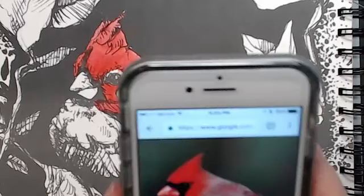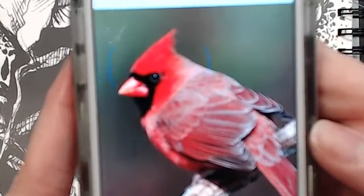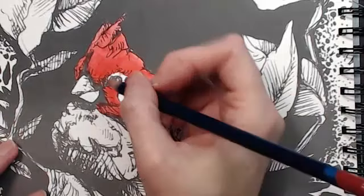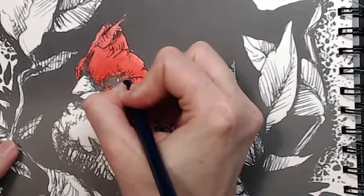You know what's interesting is the Cardinal's beak is also like a reddish color. Oh, interesting. I don't know if I'm going to follow that to a T, but we'll see. I'm using the darker red around his eye.